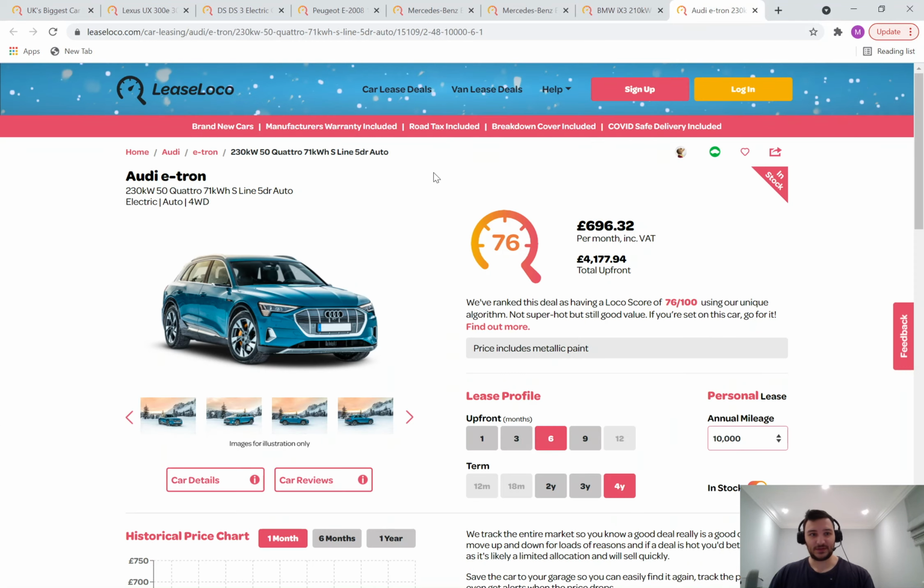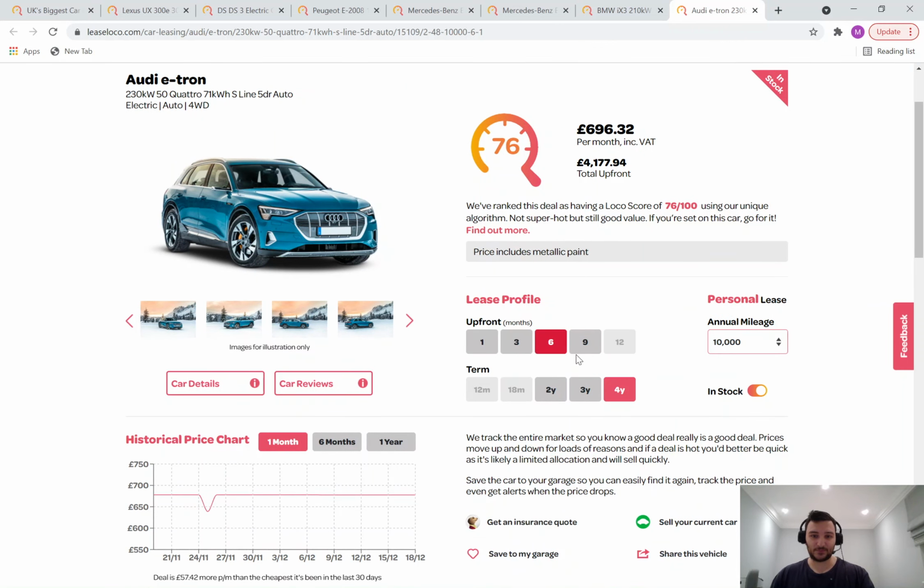The final car is the Audi e-tron. So this is the 50 Quattro S-Line. I really like this car, and there was actually a deal on it about 6 months ago. It was $380 a month or something, if you can believe that. So they've really increased their prices because of the new car shortage, but it is in stock, and it's in stock for $696 per month with $4,177 upfront on a 6-month upfront and 4-year term with 10,000 miles a year.